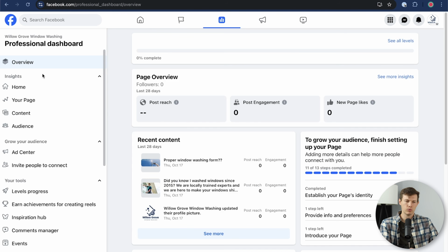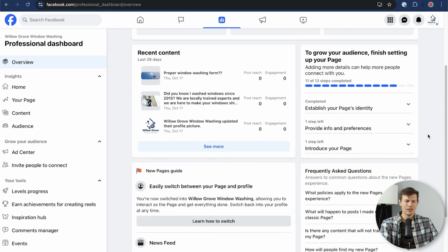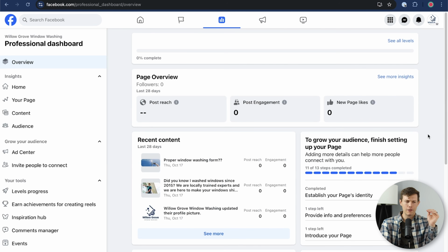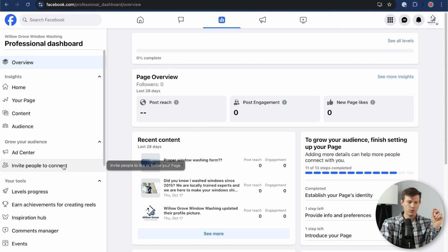This is a really valuable tool to see who's visiting your page, what posts are doing well, what's being engaged with, and different things like that. And so going into this right now early on, we don't really have any details on this page. We can see all of the recent content, but of course nothing has any engagement just yet. But aside from the analytics, there are two main things I want to do right here.